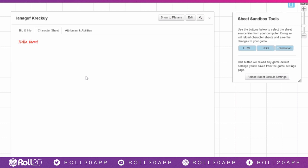Absolutely. And also, more directly, Google Fonts will make your sheets look better. Everyone will see the result of that soon. Yeah, because we can have this.